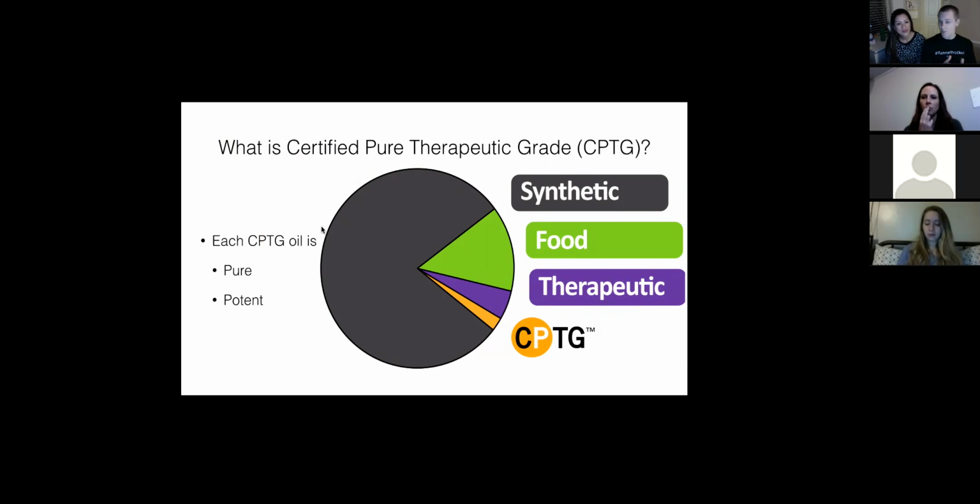Now, certified pure therapeutic grade means two things. It means they're pure. They don't contain any solvents, pesticides, heavy metals, or any synthetically produced components. The second thing it means is they are grown specifically for their therapeutic value. For instance, lavender you can grow in a lot of places in the world, but there are certain places on the planet where lavender will have a much higher therapeutic value than other places. So that's what we mean by certified pure therapeutic grade.